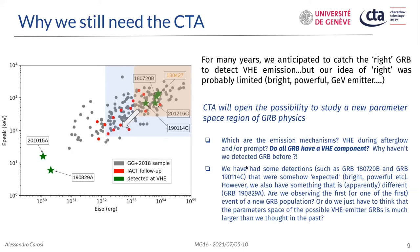In particular, we want to answer the question of why we have some detections that are somehow expected, like GRB 190114C, for instance, or GRB 180720B, which are bright, powerful, and very luminous GRBs. But we also have some very high energy detections that are apparently different, like in the case of GRB 190829A. So the question is whether the parameter space of possible very high energy emitter GRBs is much larger than we thought in the past, or whether there is a different population of gamma ray bursts that can give a very high energy signature. These are the questions that CTA intends to answer.